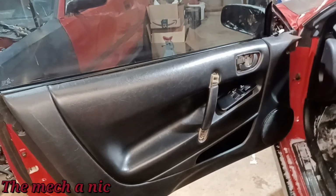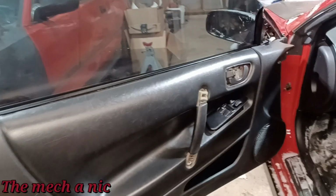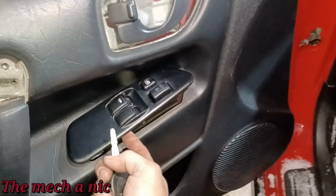All right, so I got the door panel on. It's just sitting there loosely only because I want to make sure that the switch works. The switch is plugged in.